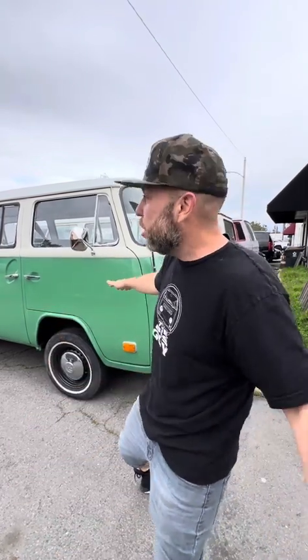Okay, so before I do this video and show you guys the entire shop, I just want to quickly remind you, this is for sale. It's $25,000. It's a running manual transmission passenger bus. It runs excellent. I've been driving it all the time, but it's available.